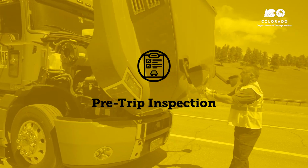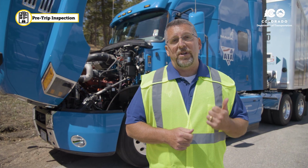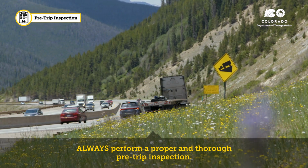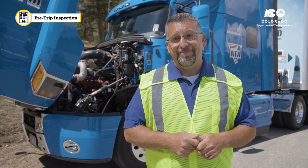It's important to do a thorough pre-trip inspection before your drive. However, we also recommend doing an additional pre-trip inspection before entering Colorado's mountain corridors. Our steep grades can be an even bigger challenge on your truck than other roadways around the country.